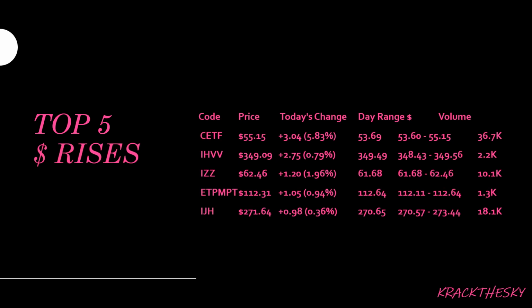Top five rises. We had China again, so CETF, top 300 companies in China. IHVV, which tracks the S&P 500, but that one's hedged to the Australian dollar. IZZ, which is the ETF that tracks the large cap Chinese companies.